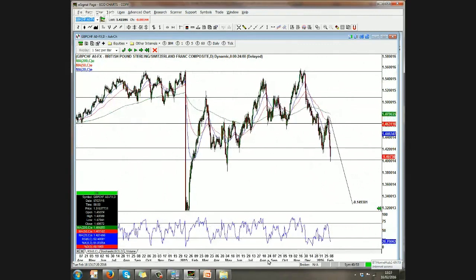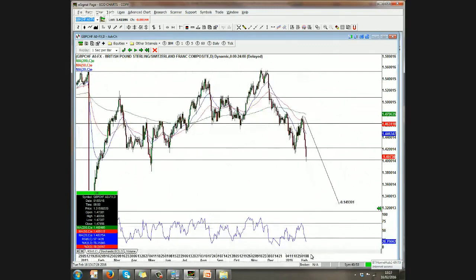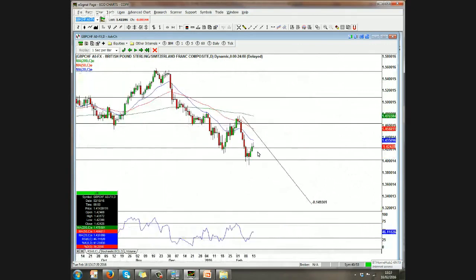Made a lower high, which is a confirmation of the trend. Now we can get trends inside ranges, and what we are looking at is potentially another opportunity to sell a rally in a downward trend. Remember, we're now in a downward trend. We've got the 20 moving average below the 50, the 50 below the 200.